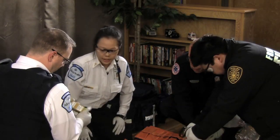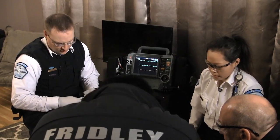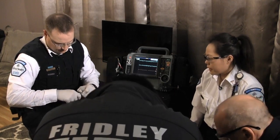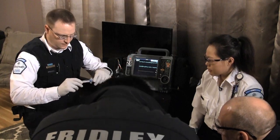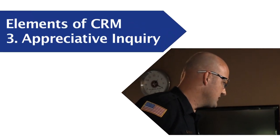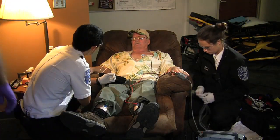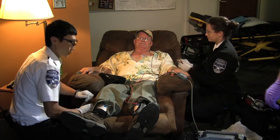A flat hierarchy does not mean that the follower gets to do whatever they want. What it means is the follower really does follow the leader, but challenges their authority when it comes to a safety concern. Another key element in crew resource management is appreciative inquiry. So we talked about communication and a flat hierarchy. Appreciative inquiry is a term used in CRM in order to explain how a follower is empowered to speak up.